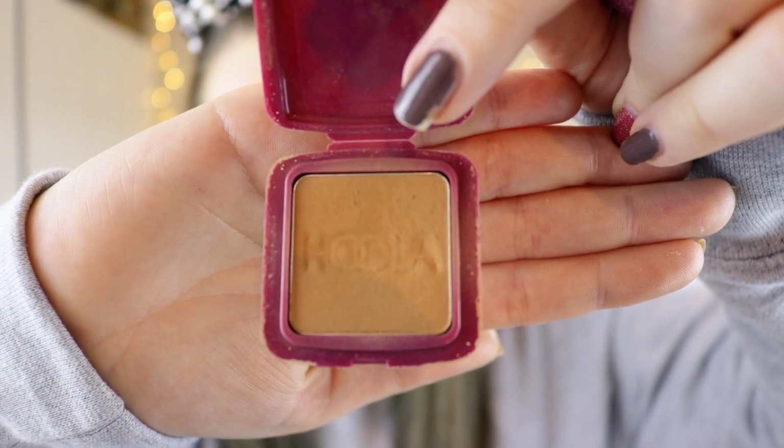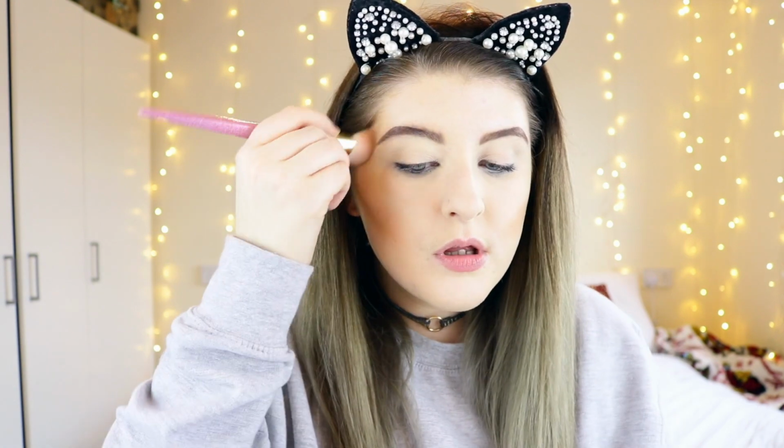So what I will do is I will just take my Real Techniques angled brush and I'll go in with my travel sized Hoola bronzer. And obviously I will just then contour the cheeks ever so slightly. And then obviously I will just contour anywhere else that I normally would contour and bronze.